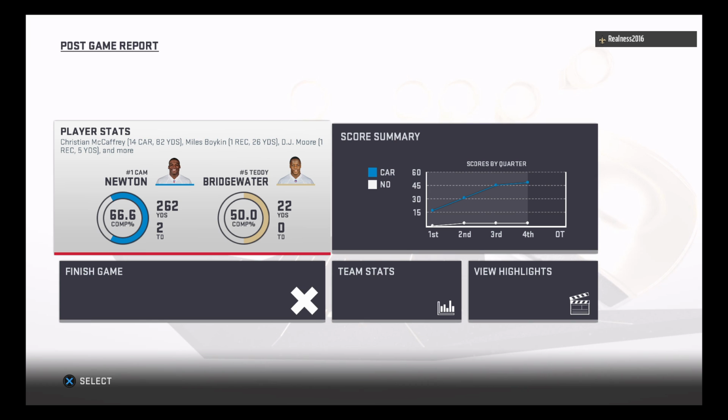So for Carolina, they boost their record up to a strong 4-1. And they'll be able to enjoy this one through the bye week before they get back at it again. Meanwhile, the Saints will fall to 1-4 with a loss. And they'll try to get back on the beam next week as they head to Tampa to take on the Bucs.